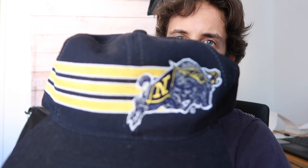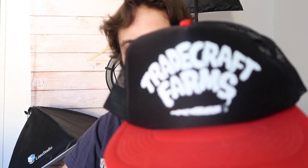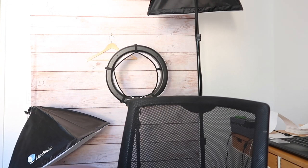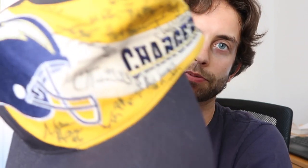Here is a hat, a Starter hat from the NRAMs. You know the NRAMs? Oh, this is a weed hat. Love weed. Nissan. I cannot believe that he gave me this one. It's a Chargers hat covered in autographs, presumably from Chargers. Who are these people? Which Chargers are they? Really generous of him to give me all this stuff.